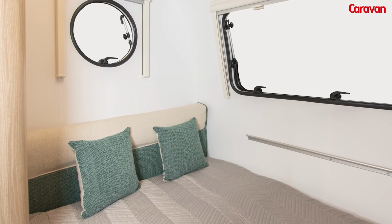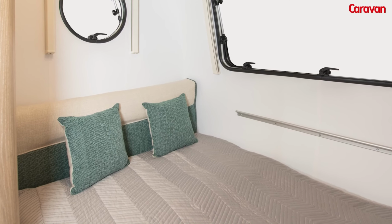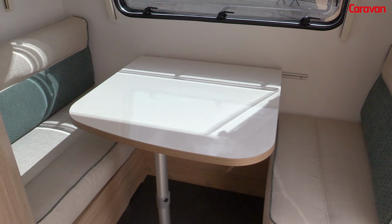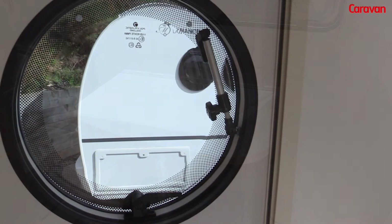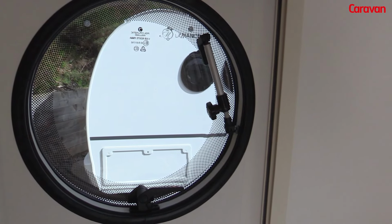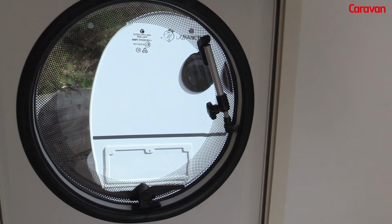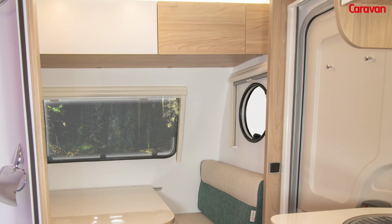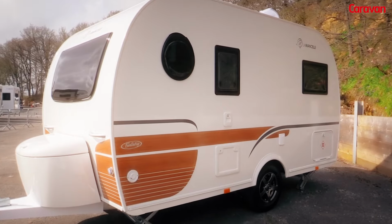The Fantaisy 360 CL is a 3-berth model with a transverse island bed, and there's the option to convert this lounge area here into a further single bed should you require it. You'll also see the portholes feature in the front of the caravan here, which allow in plenty of extra light, and you can enjoy the view wherever you are.